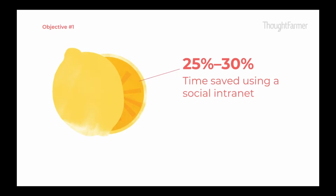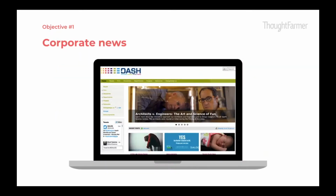Now, if you are able to take some of that communication that is happening through email and move it over to a social intranet, other studies have shown that you can save 25 to 30% of time for those knowledge workers just by using a social intranet. So the first area for this objective is around corporate news information.